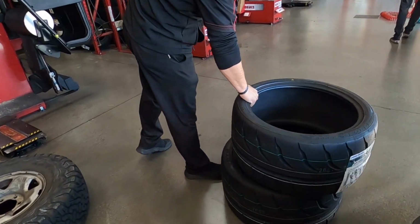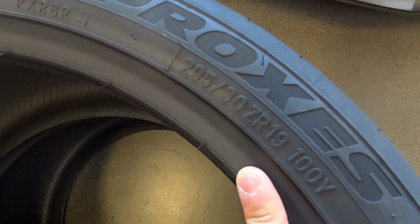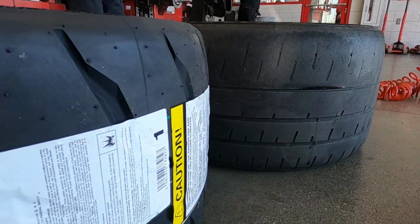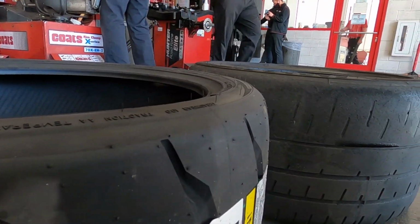Oh yeah, look at that. 295 30 19. Not much of a difference, guys, on the 295, and guess what, it's about $100 cheaper for the set.